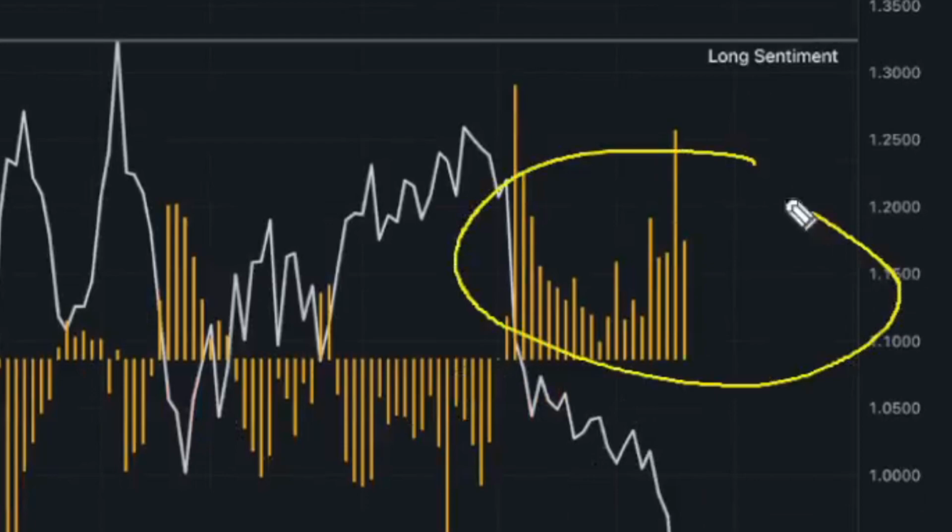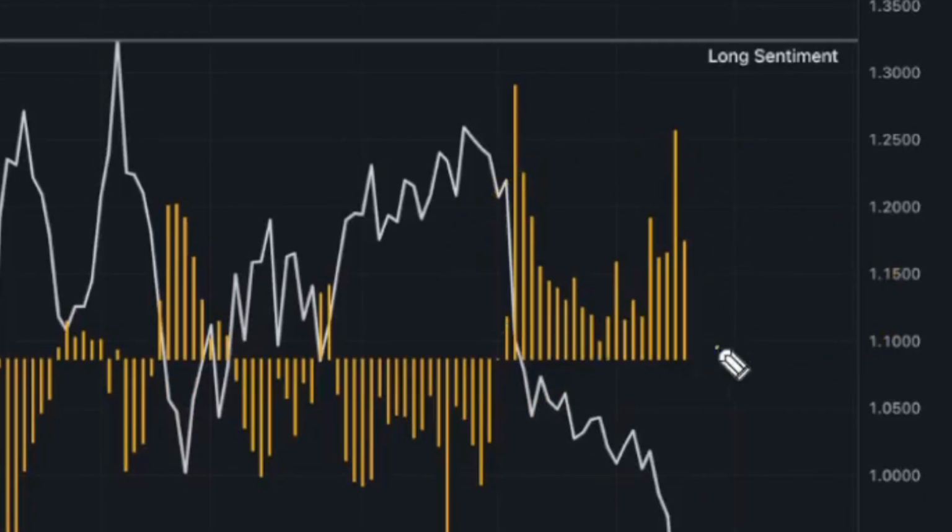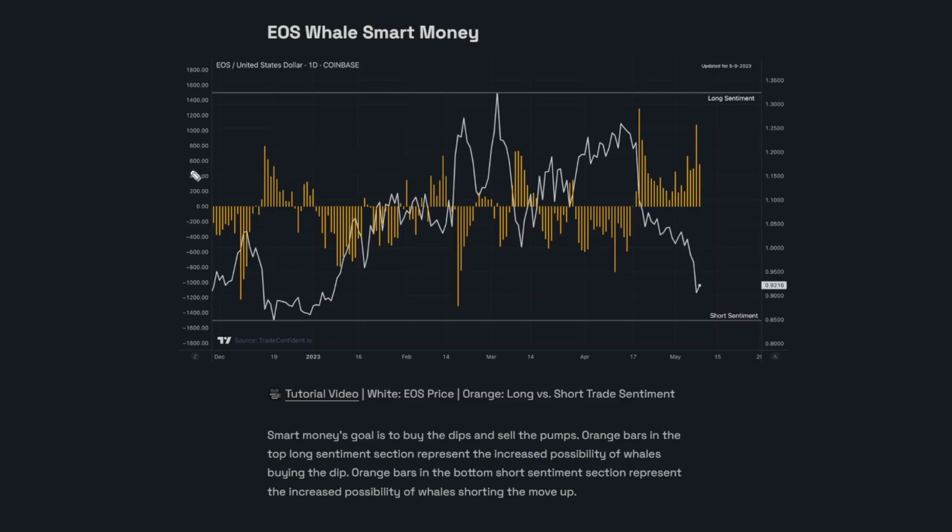Heading on down now to the EOS Whale Smart Money metric. This is massive bullish sentiment for EOS. This is a huge amount of orange bars to the long trade side, and most of them are reaching between 600, 800, or even higher. Anything above 600 or around 800 is where we're looking for long trades to really come into the market from whale traders, and where whale money goes, the price is likely to go too. So I'm expecting moves up from there.